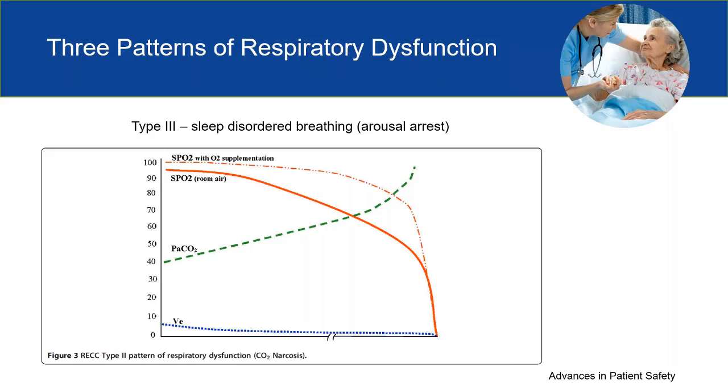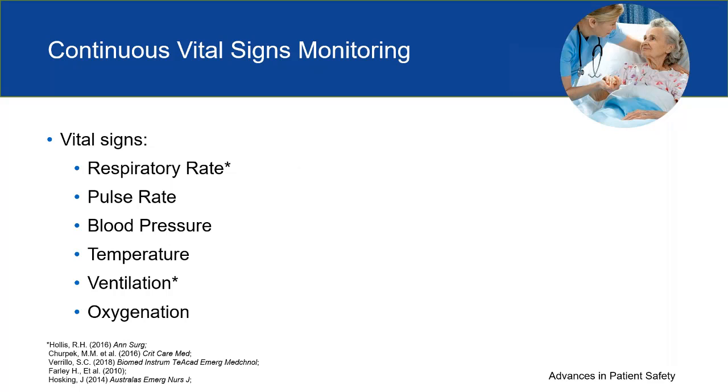Early detection of patient deterioration depends on accurate and continuous monitoring of ventilation. So as you can see from the three patterns, oxygenation is one of the later signs of respiratory distress. On the general care floor, we usually measure all these parameters. Although we collect all the data, the most sensitive measure of patient deterioration is really ventilation status. So now let me speak more about the normal values of these different parameters. But first I want to go into the definition of ventilation and how we can measure it compared to just oxygenation.